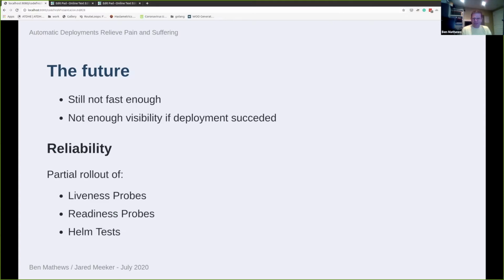What I've talked about is the ideal world in pre-production where most everything worked, and he's going to talk about the operations where things don't always work perfectly.